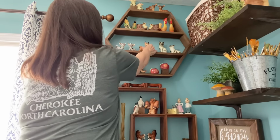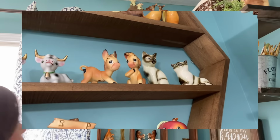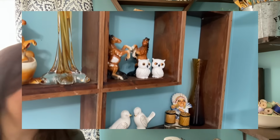They're going to go right up here. And I think my shelf is pretty full at this point. I really don't need any more salt and pepper shakers. But we all know I'm going to buy more.